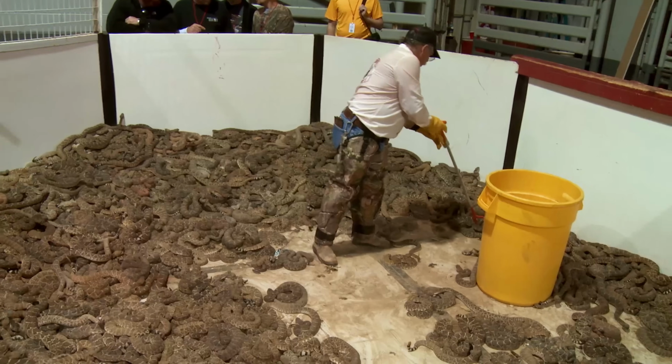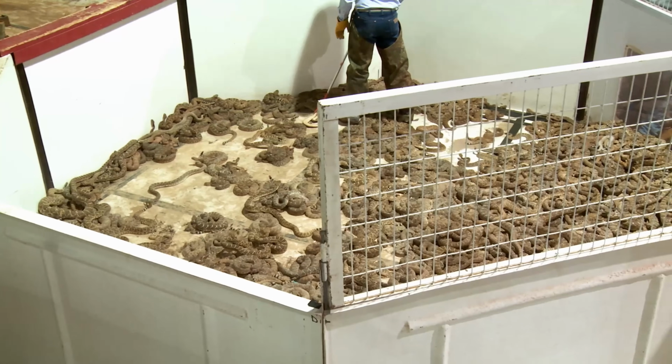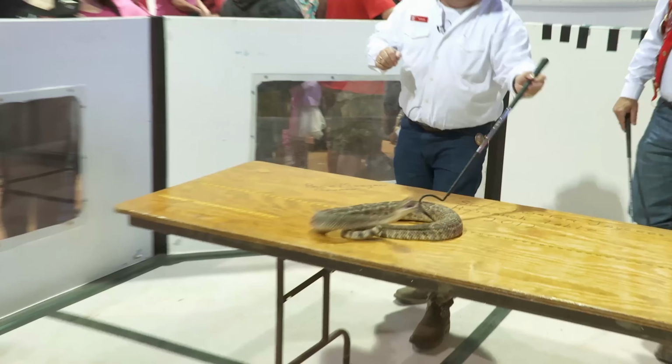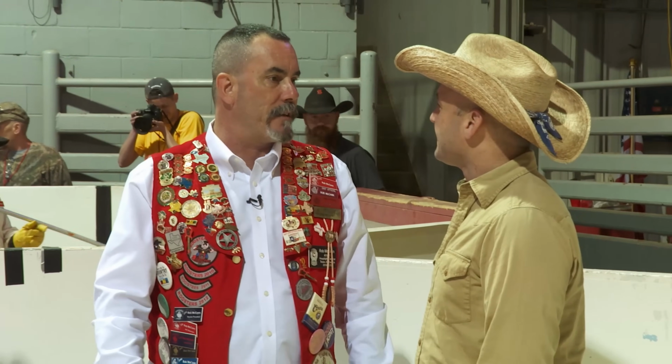So, Rob, let me start. I'm glad we're in this pit and not that one. Well, the pit over here, you just don't want to be in there. That's where all the weigh-in snakes that come into the roundup, they go into the big pit first. Then they take a short trip over here. This is where we weigh them and measure them. This is where all the action starts at the world's largest rattlesnake roundup.